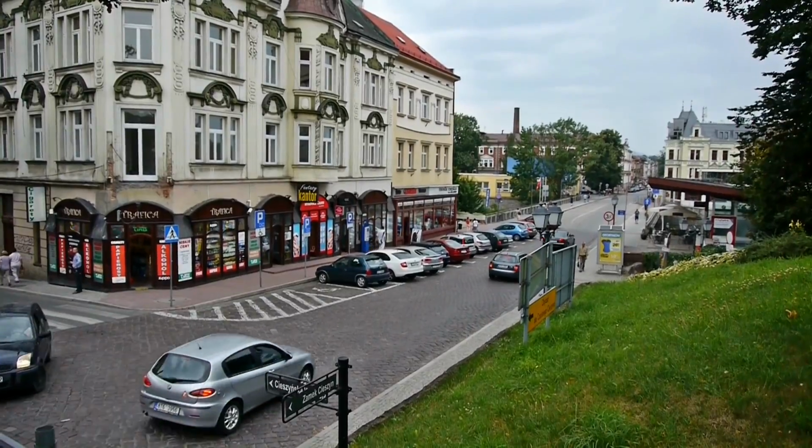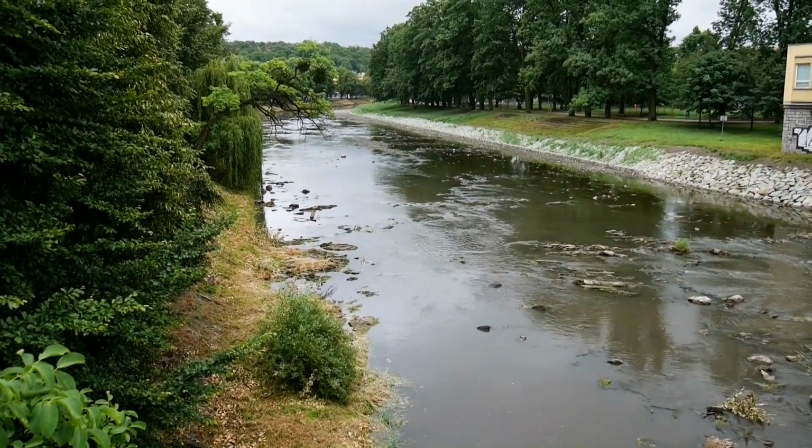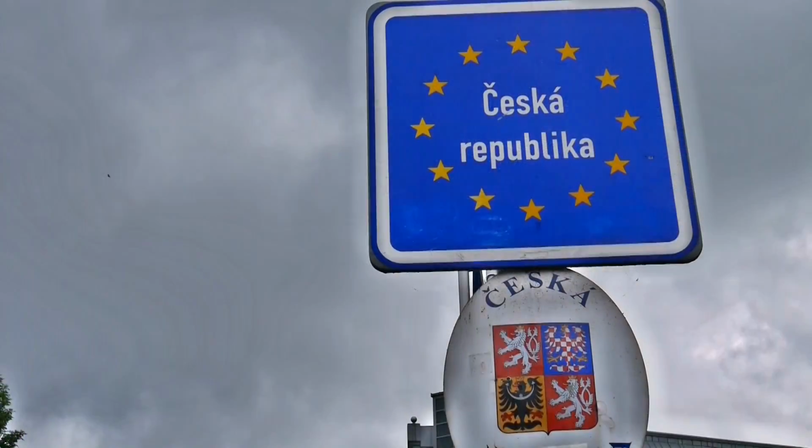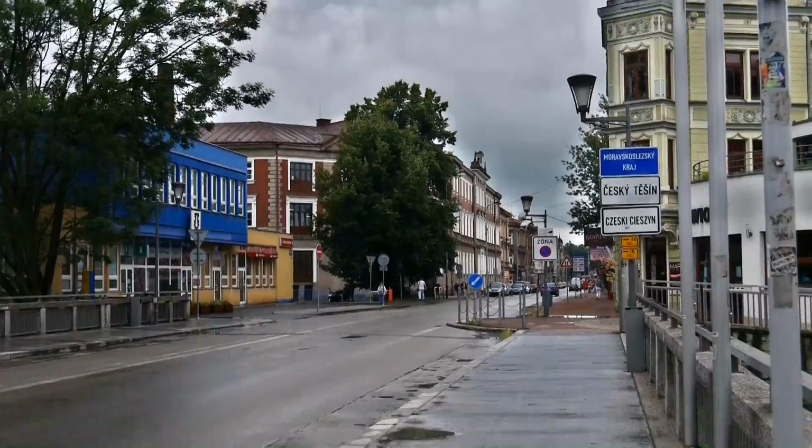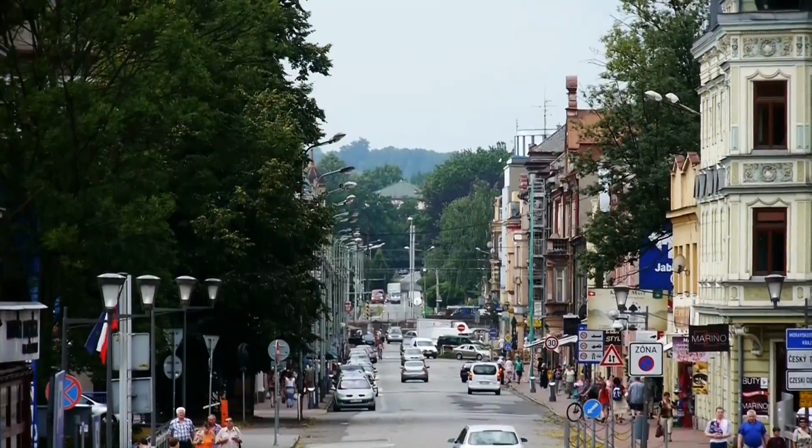Just down this road is a bridge over the river Olza, which forms the border between the Czech Republic and Poland, but the town continues on both sides of the border.